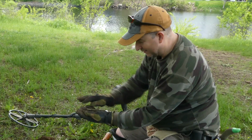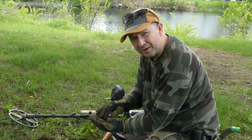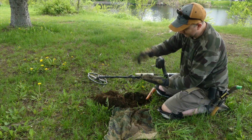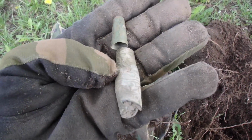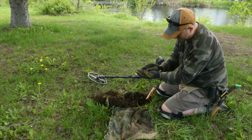That's really weird. So this signal was obviously the signal that was making that penny go up in the 46, 47 range, but that's cool. And I thought it was going to be a bottle cap. Awesome. I'll have to do some research and find out what this thing is. Cool.